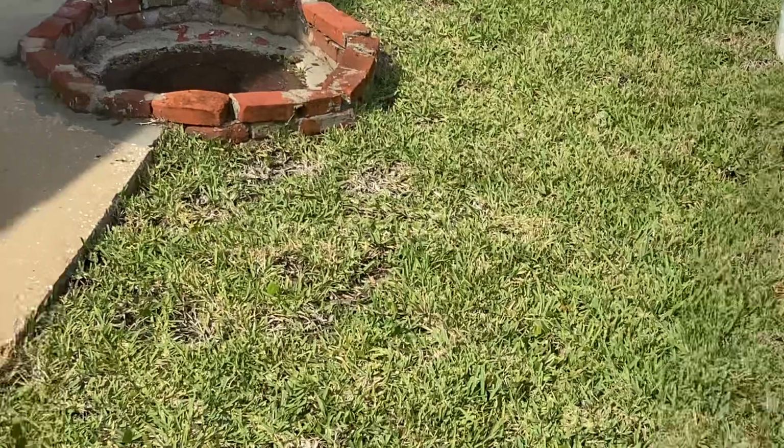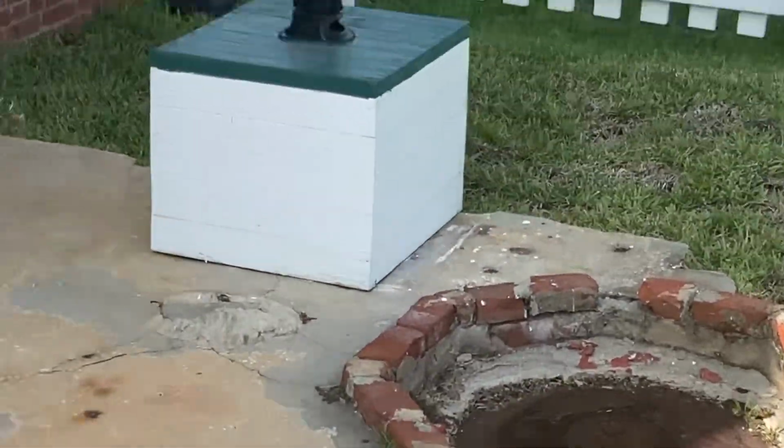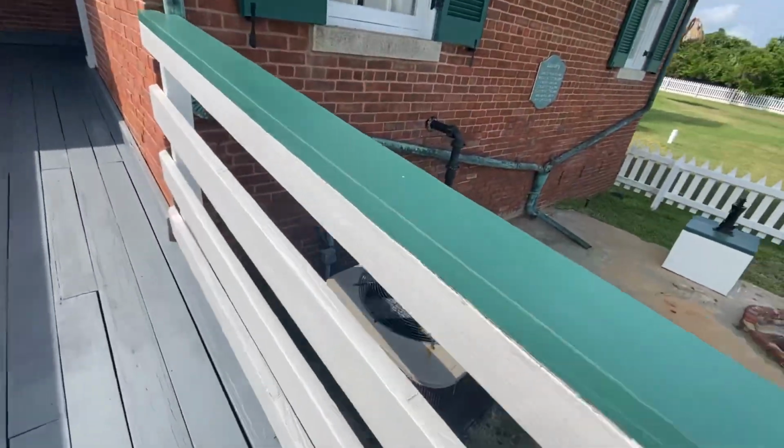Oh, look at the well. What are you pumping? Oh, that's what that thing was, the symbol. So the well is dead, been covered up. Somebody followed him, I guess. Modern convenience for AC. God bless the AC, best in a hot state like Florida.